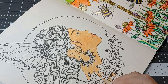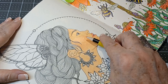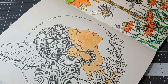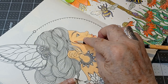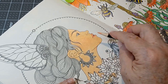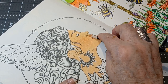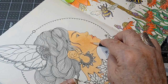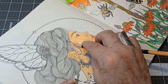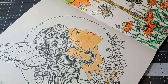Her hair, I do want to use, let's see. Let me sharpen it. Just gonna see if I couldn't just blend, soften these edges. I don't know if it worked or not.